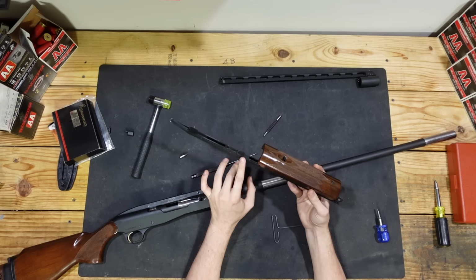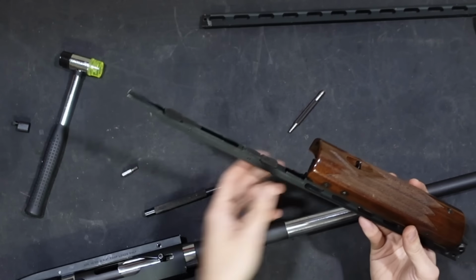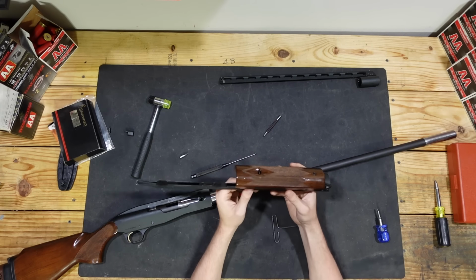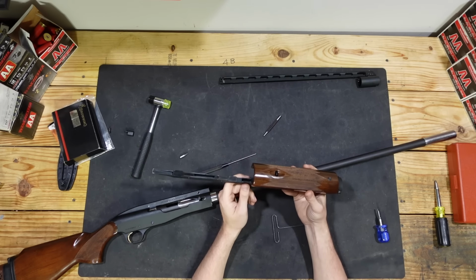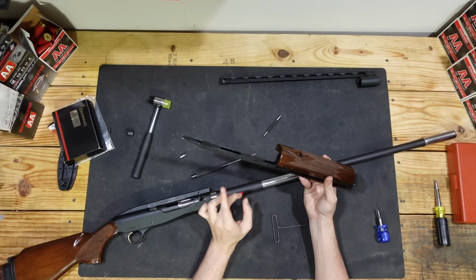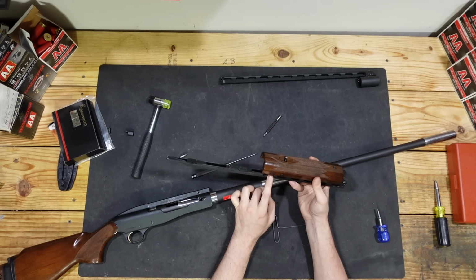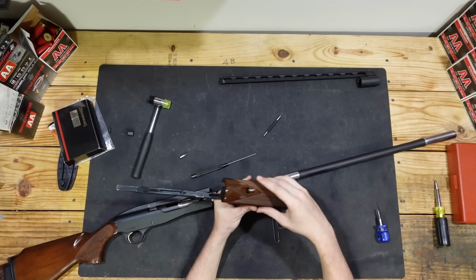When it comes time to reassemble, these little steel feet that are on here fit inside of a dovetail. That's how this rib assembly is held to the gun, with these dovetailed feet. However, these dovetailed feet can be tricky to get back in the gun. We'll talk about the correct method to get this on without too much trouble later during the reassembly portion. Doing things in the wrong order can make reinstalling this part a nightmare.